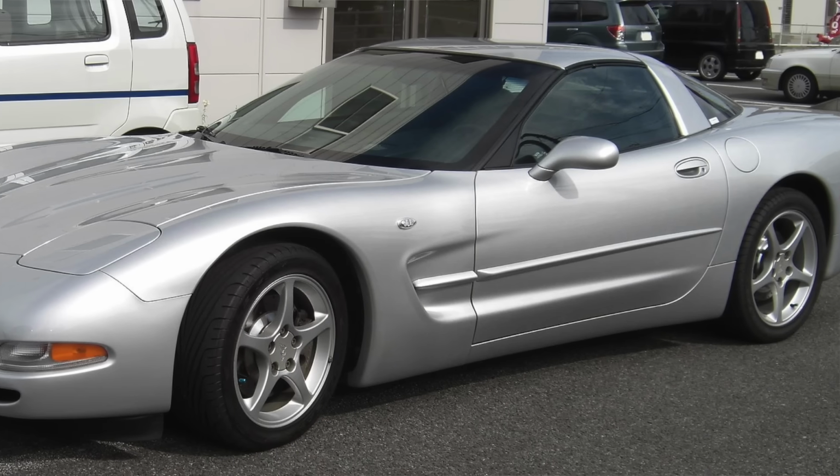Or the new Corvette. The new Corvette's pretty sick, but I think I'm more partial to the C5. I bet you want a Z06. Oh, of course.